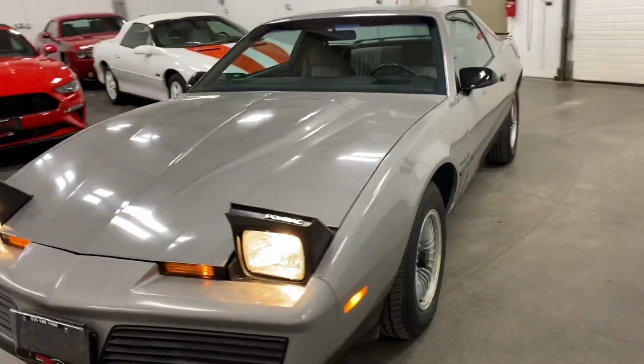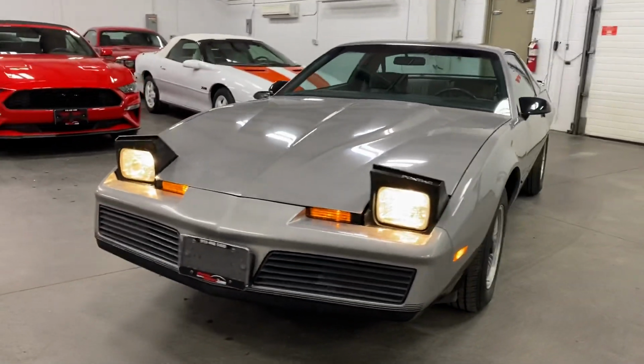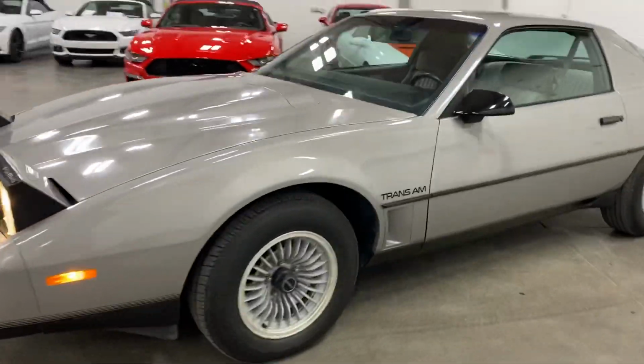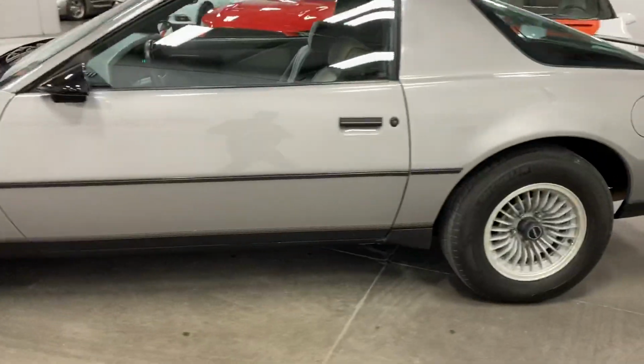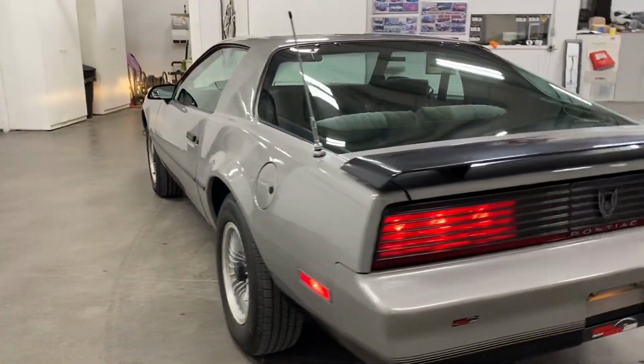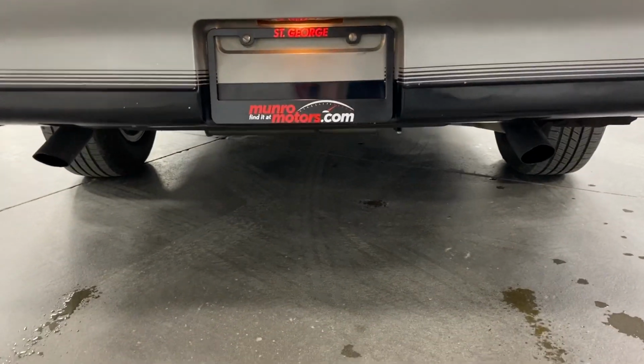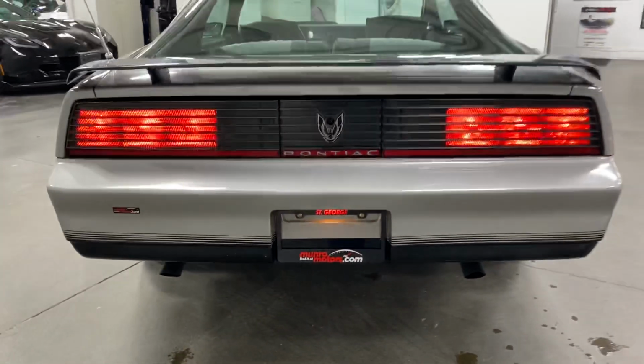There's the headlights up. Looks great. Sounds great. It's got a good shine to it. Like I said, we polished it, so it does look really good. And here's the chuck from the rear. Nice chuck to it.